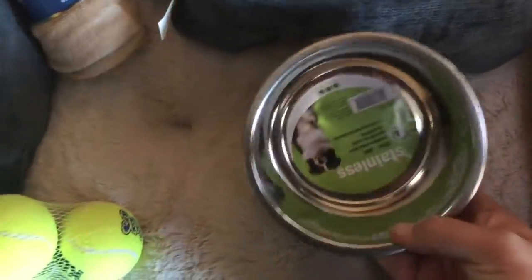This whole bed set was only $19.99, which I think is a great deal because I paid $20 for a simple, ugly bed for the dog.